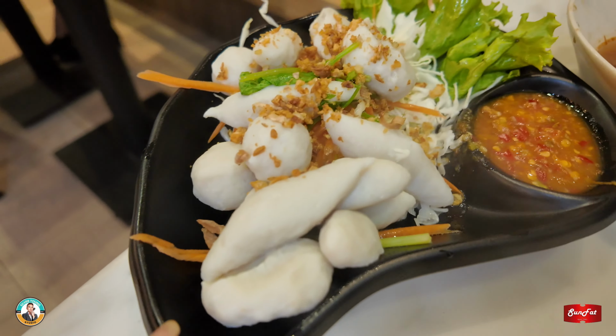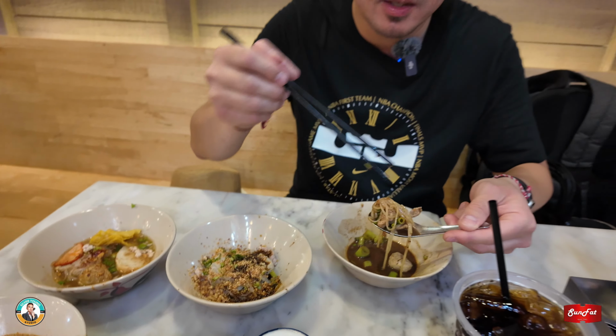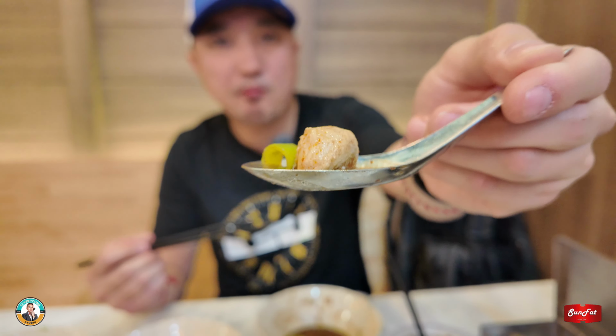Fish, or what are these? Fish meatballs? Fish ball. So that's one bite. This is bite number two. That is delicious. First Thai boat. And that is so fulfilling. Mm. I'm happy.